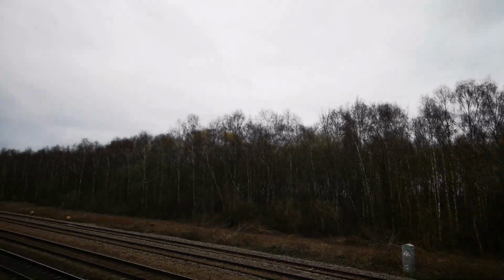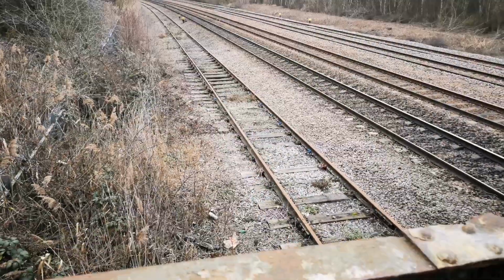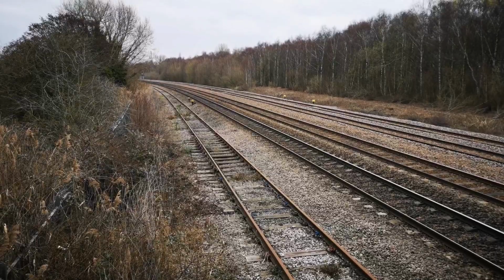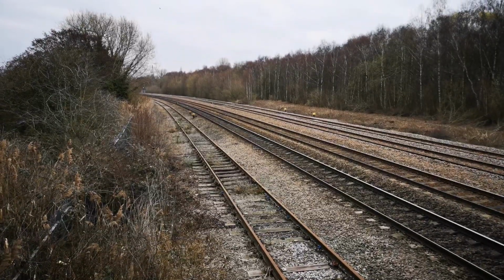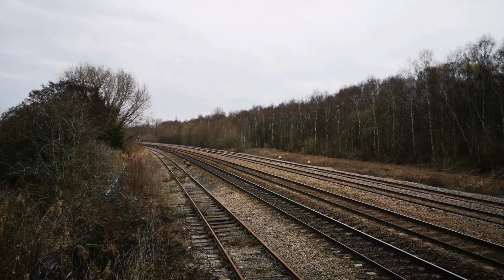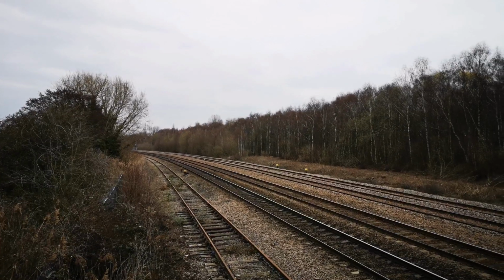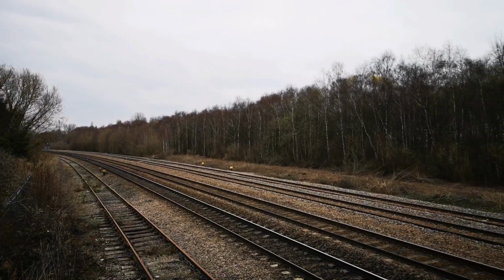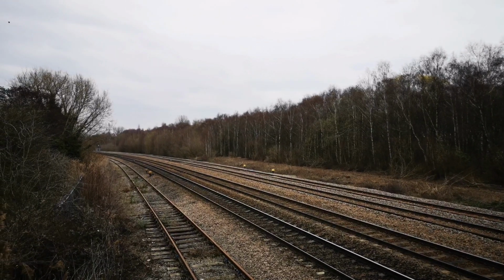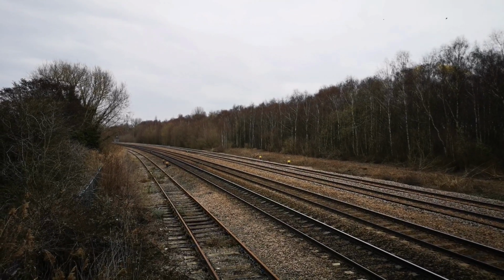So yeah, where are we? This one here is not used, and I don't know where it goes, where it starts, but it goes into a place called Stanton Works, which at the time of the war were the largest manufacturer of concrete sectioned air raid shelters.